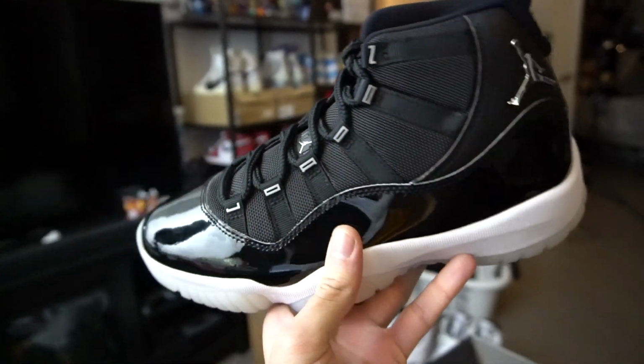That's just me being nitpicky, but when it comes to these kinds of releases, you're paying a lot of money, so you can be nitpicky. I don't blame you.